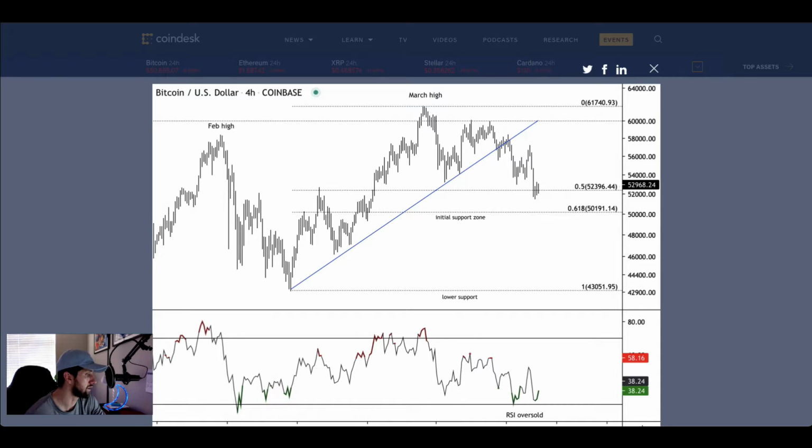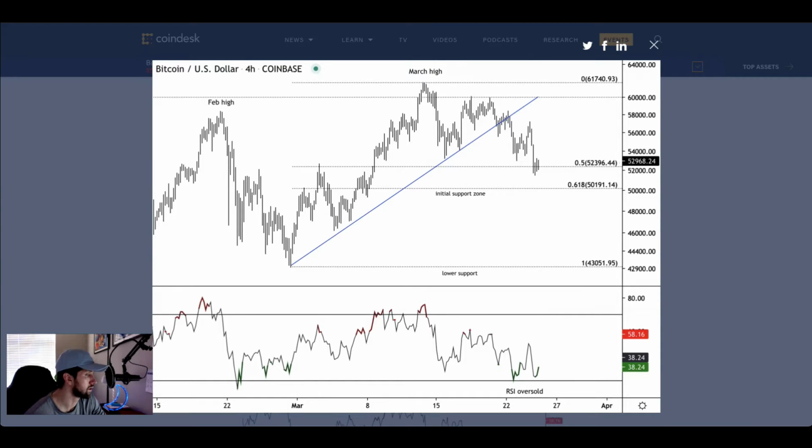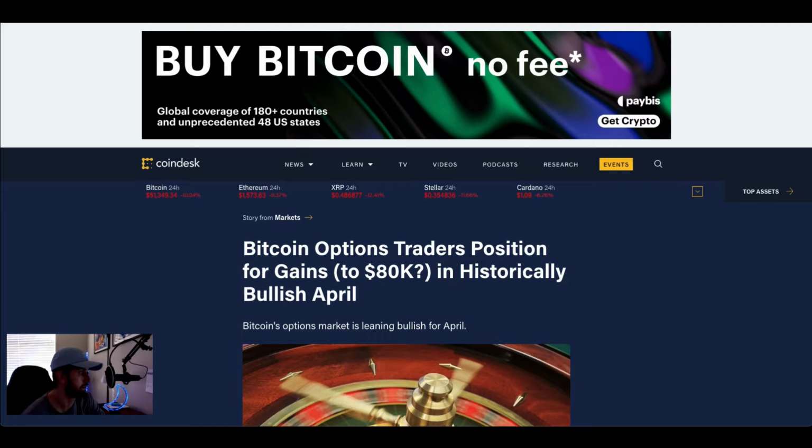Taking a look at the RSI, you can see we're getting support on the oversold area and another support going green. So we're looking for this one to take a nice little march back up for now. Hopefully it is going to break this area, but don't be surprised if you see it come up and hit this line and come back down again and retest somewhere around the 56 to 58,000 area and then come right back up. So with that in mind, Bitcoin options traders positions for gains to 80K in historically bullish April.